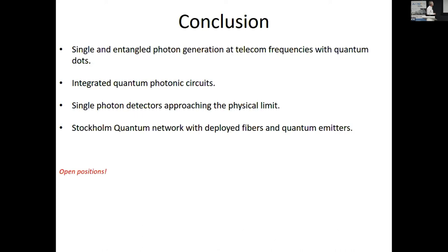Single photon detectors, those based on these superconducting nanostructures, are after 20 years after the invention reaching their physical limit in terms of time resolution and detection efficiency. There's more to talk about, photon number resolution, polarization independence, and so on. It's incredible. They have taken us in such a short time to near perfection. And now we're starting to play also within Stockholm in this network where we are now doing quantum communication using true single photons. So that's what I wanted to tell you, and I'm looking forward to more discussions. Thank you for your attention. Thank you.